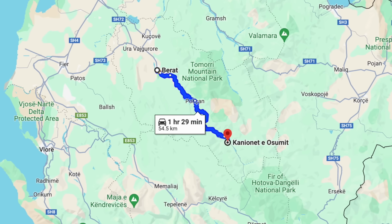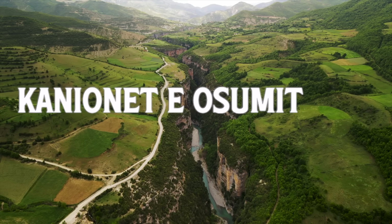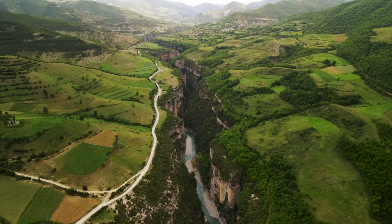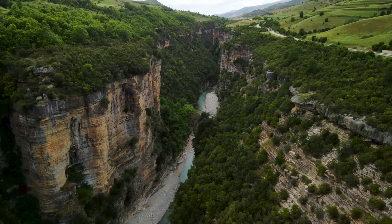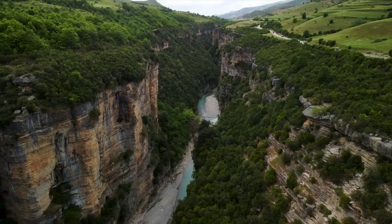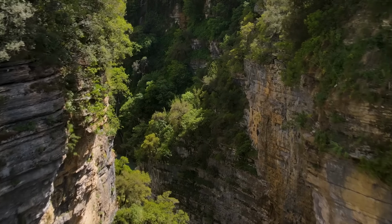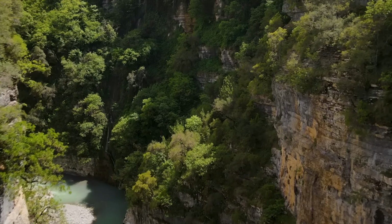Now, I did mention natural beauty, and tucked away in the south of Albania, you will come across the Osumi canyons that offer an adventure like no other. A natural wonder that boasts soaring cliffs, emerald waters, and dramatic rock formations, making it quite a haven for those of you who seek nature. Now, you can go on the many canyon expeditions, navigating through the twists and turns, but it's kind of like a hidden gem, because at the end of the day, have you heard of it?